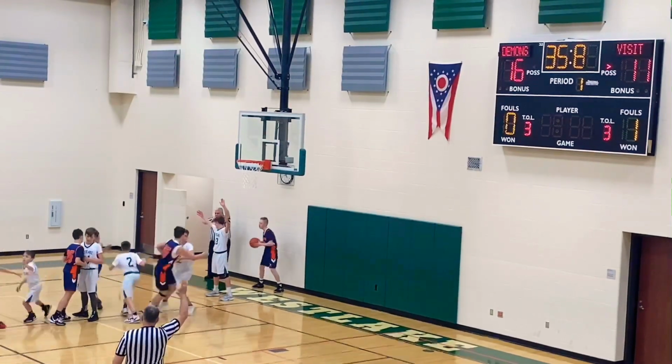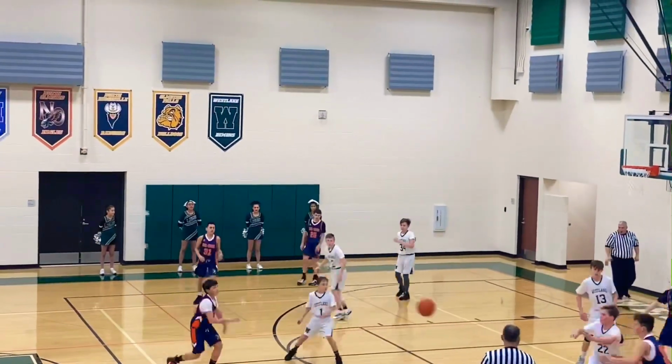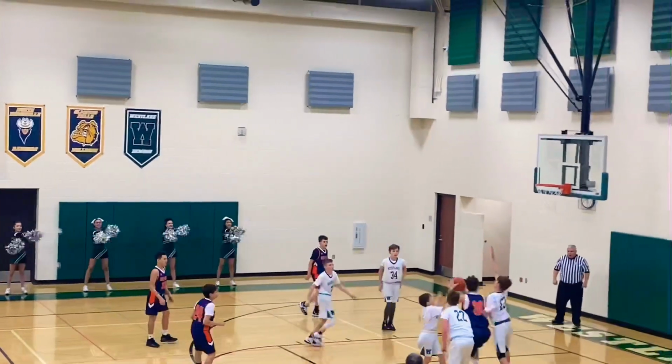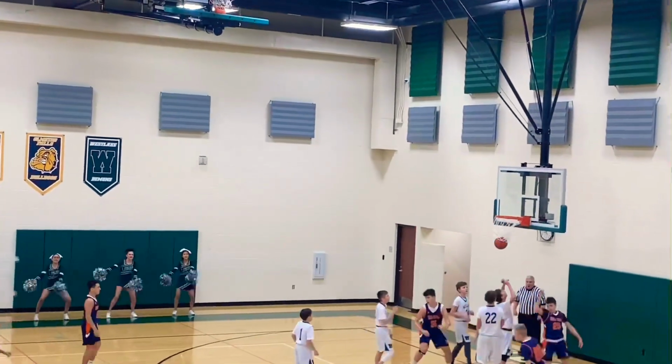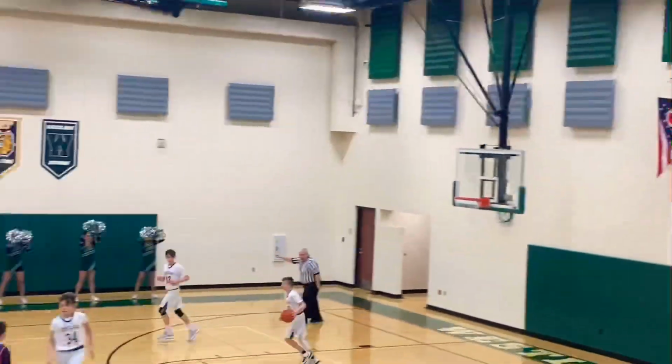30 on the inbound pass. The break. Now 31 has the ball. 31 passes it to 24. Oh, whoa, 35, trickery. And he gets a nice 2 points. The score is now 16-13.